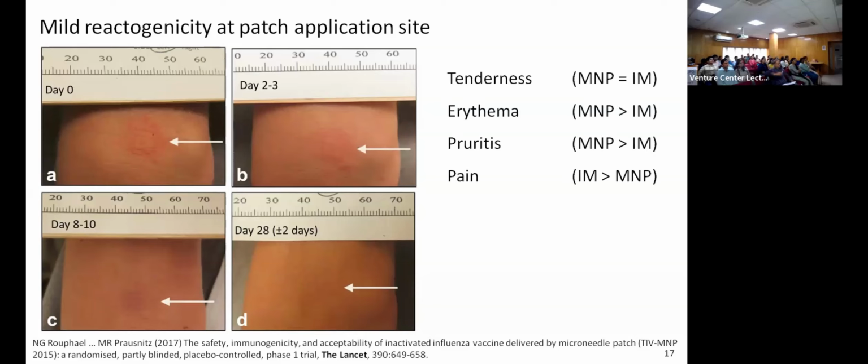In terms of the characteristics that were notable, tenderness was reported in the microneedle patch vaccination group and the intramuscular vaccination group at about the same rate. So we didn't see a difference there. Erythema, skin redness, or pruritus, itchiness, both of those were greater in the microneedle patch vaccine groups compared to the intramuscular. Probably there was erythema in the muscle in response as part of the immune response. You just can't see it. You can see it in the skin. Pruritus, there are no itch receptors in the muscle. There are itch receptors in the skin, so that can explain that difference.